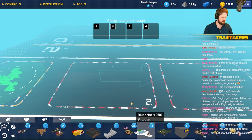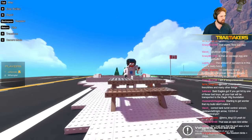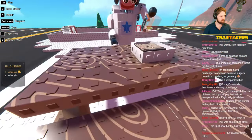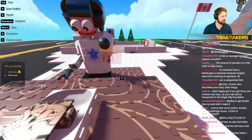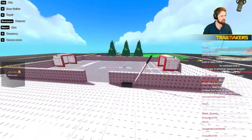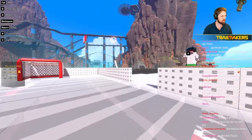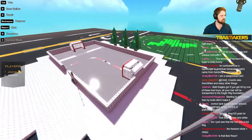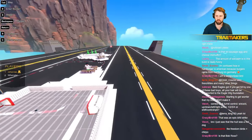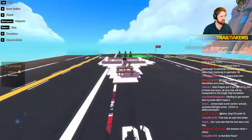Let's see the next one by Greatly. It doesn't have a description, but it looks very Canadian. Right, gotta find it. Yeah, this is definitely Canadian. What is it called? Is this guy interviewing a pie? It's just called Blueprint. It doesn't really have a name. Oh, Blueprint. There's hockey. Canadian flag, but with a star instead of the leaf. I guess the leaf was a little too hard to make with the decals in Trailmakers.